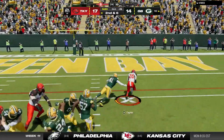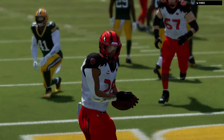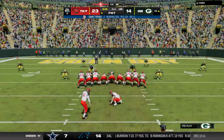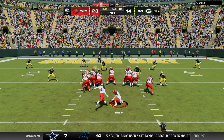2nd down, another run with Taylor. And he'll take it into the touchdown. His 2nd TD of the game and 18th of the year. And the Dragons are able to strike quickly to add on to their lead.